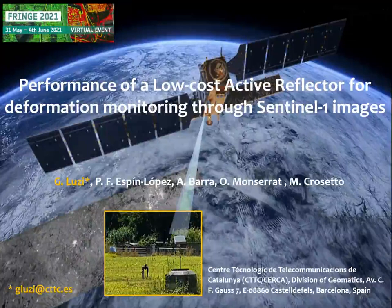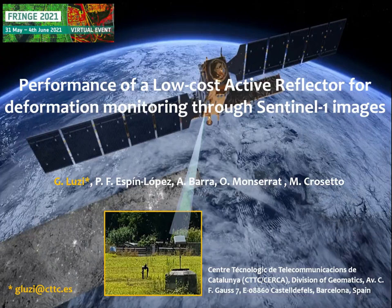This short presentation shows the results of a study carried out to evaluate the feasibility of a low-cost active reflector for deformation monitoring through Sentinel-1 images. All the authors are from the Centre Tecnològic de Telecomunicacions de Catalunya.